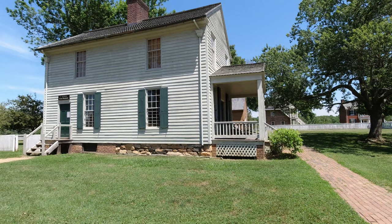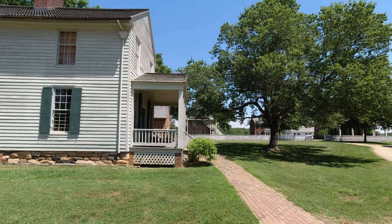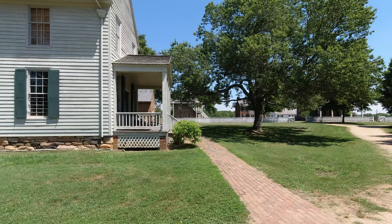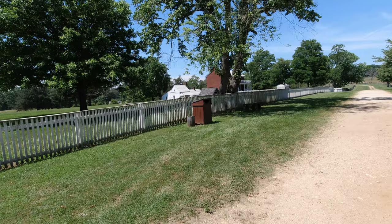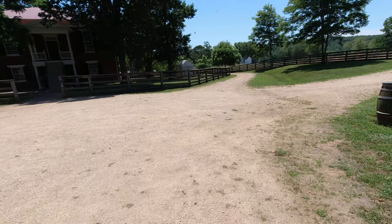This was Meek's store, built in 1852. And that red brick building in the distance is the McLean House, where General Robert E. Lee officially surrendered to General Ulysses S. Grant in 1865.